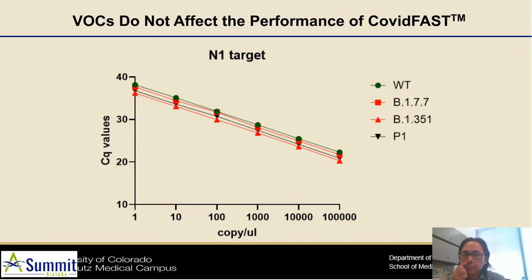So first, we want to see that none of those 3 variants affect our performance compared to wild type. Showing here are the 4 different positive controls, the 3 variants compared to wild type, and there is no diminished performance based on the variants for our COVID-Fast detection.